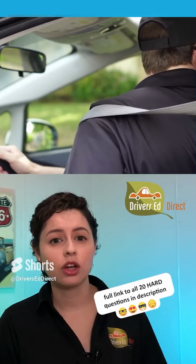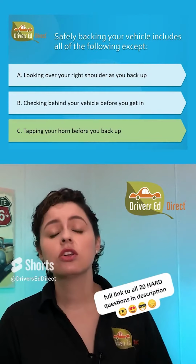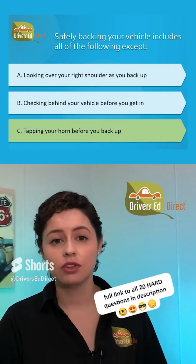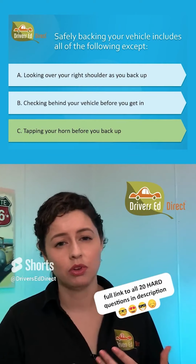Backing up is always dangerous because it is hard to see behind your vehicle. Always check behind the car before even getting into the car, especially for children. Also important while backing up, glancing in your mirrors and looking over both shoulders. You especially want to pay attention over your right shoulder. So make sure you select C, because safely backing your vehicle does not usually include tapping your horn before you back up.